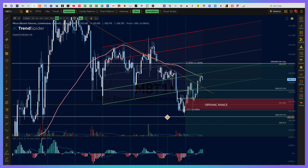Low end of the implied vol move, 106,759. That was a pretty nice buy zone for me yesterday on fast markets. I did buy this area about 107, and left at about 107.6 for about 500 points. But yeah, it worked very, very nicely.